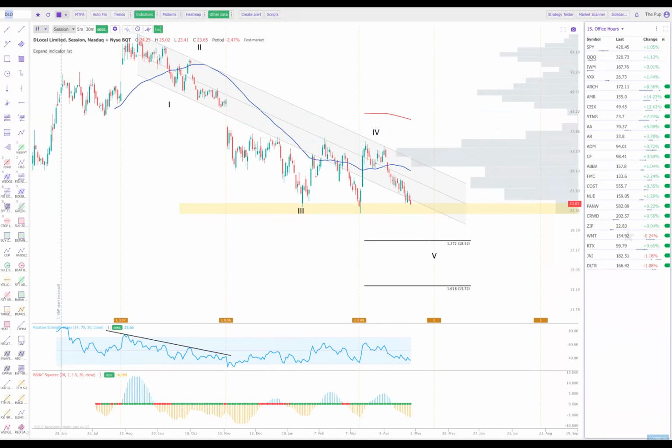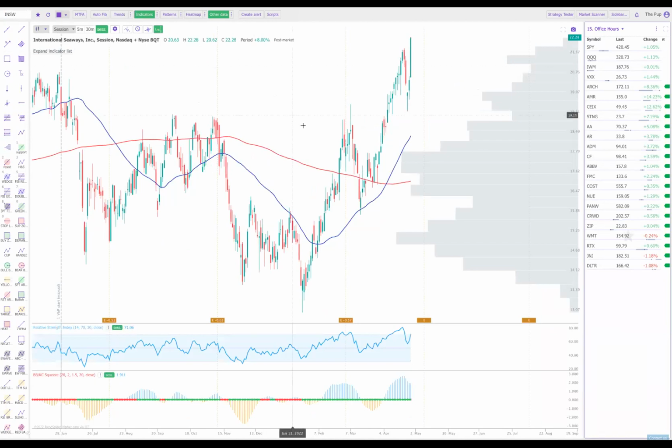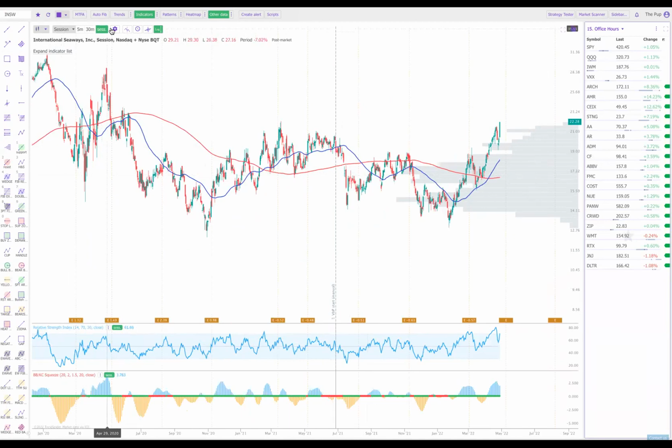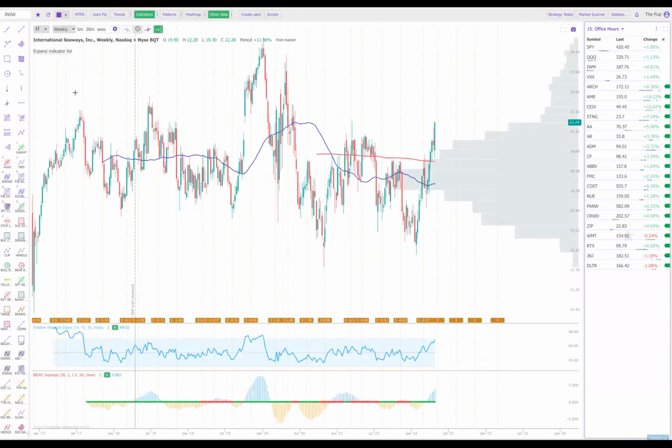INSW, let's take a look. And guys and gals, if you have any chart requests, feel free to drop them in the chat now. I've never touched this chart before, so I generally like to start at the weekly chart. Let's turn earnings off.